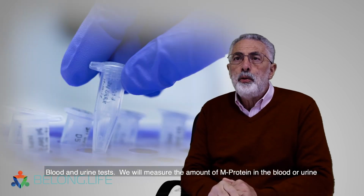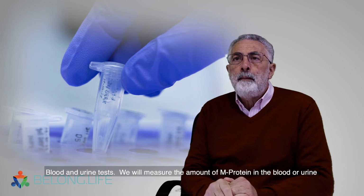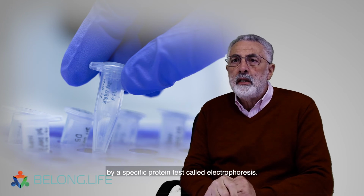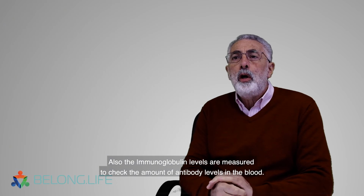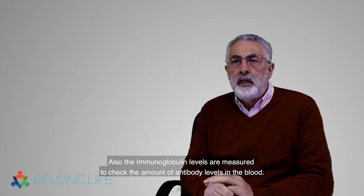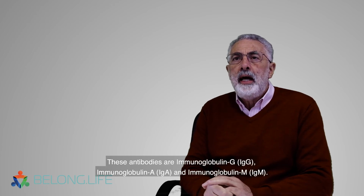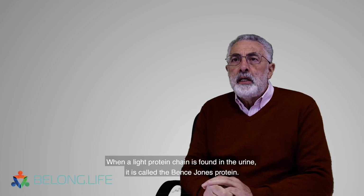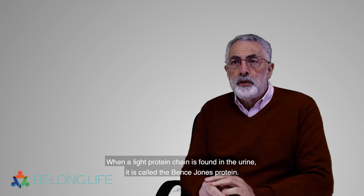In order to find out what the problem is, your doctor will, after examining you, order some tests, such as blood and urine tests, and will measure the amount of M protein in the blood or the urine by a specific protein test called electrophoresis. Also, the immunoglobulin levels are measured to check the amount of antibody levels in the blood, and they are the immunoglobulin G, A, and M. When protein is found in the urine, this is called the Bence Jones protein.